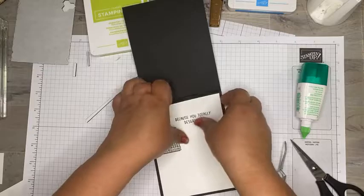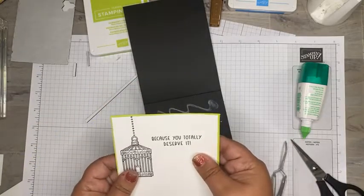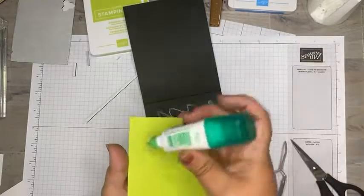Oh, you know what? I'm going to pull that off because I want to line it on the Parakeet Party. There we go. Grabbed it just in time.